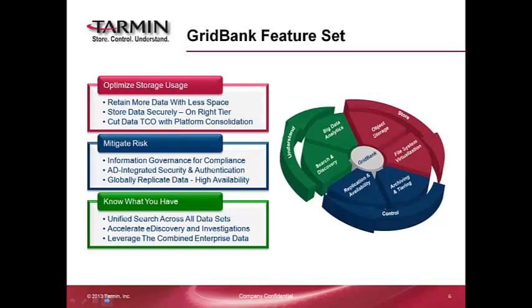GridBank enables highly efficient storage on IBM XIV with built-in variable block size deduplication and compression, while allowing for copying to other storage tiers such as tape. Yet this is all done transparently to the users by providing a consistent virtual naming scheme regardless of where the data actually resides. This affords multiple storage silos to be unified into one management domain.